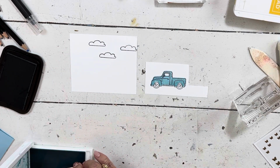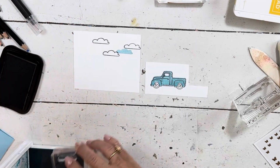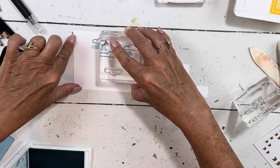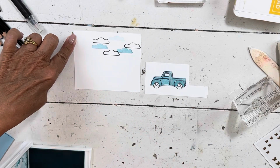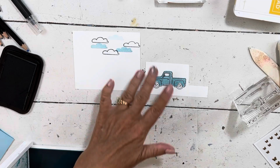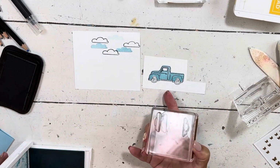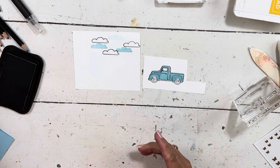For this one, let's just give some more depth of clouds. And we'll just add some clouds. So those I have done full strength, and then I'm just going to get this off the ink. I'll probably get one more very faint one. And so now we have a little cloud of sky. So that's another way that you can use a two-step stamp. You wouldn't want to do that to the truck, but it works for that. I think that's all the blue.